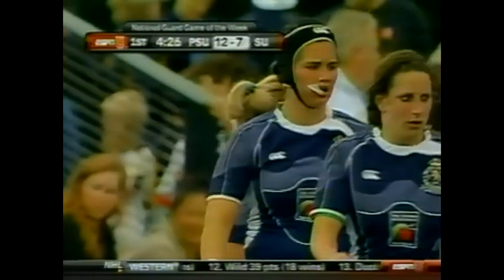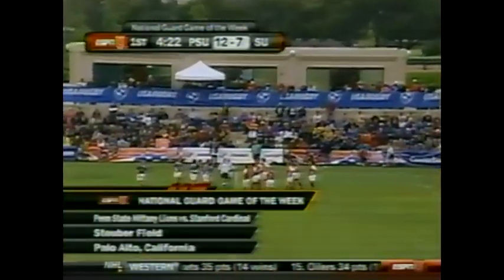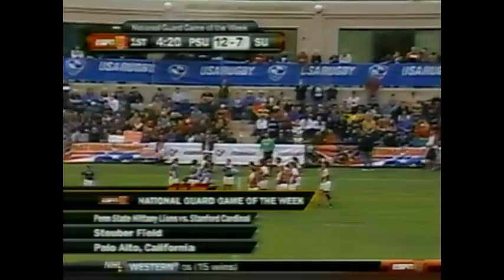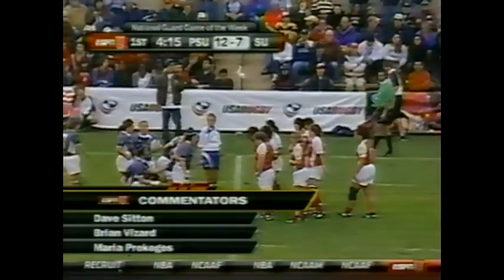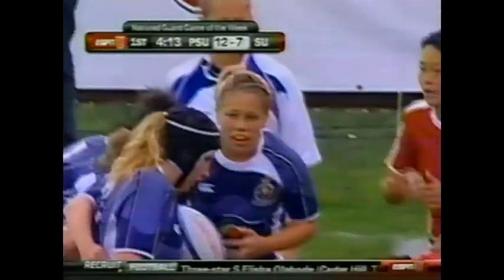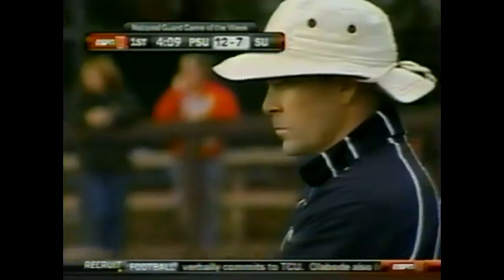Under 5 minutes remain in the first half from Stanford, California, the National Championship, Division I teams, Penn State and Stanford. And there we saw a great play by Jessica Watkins. She did the right thing on that kick. She didn't want to risk the knock-on by fielding on the fly. But then when she tried to grab it, she did cause the knock-on.